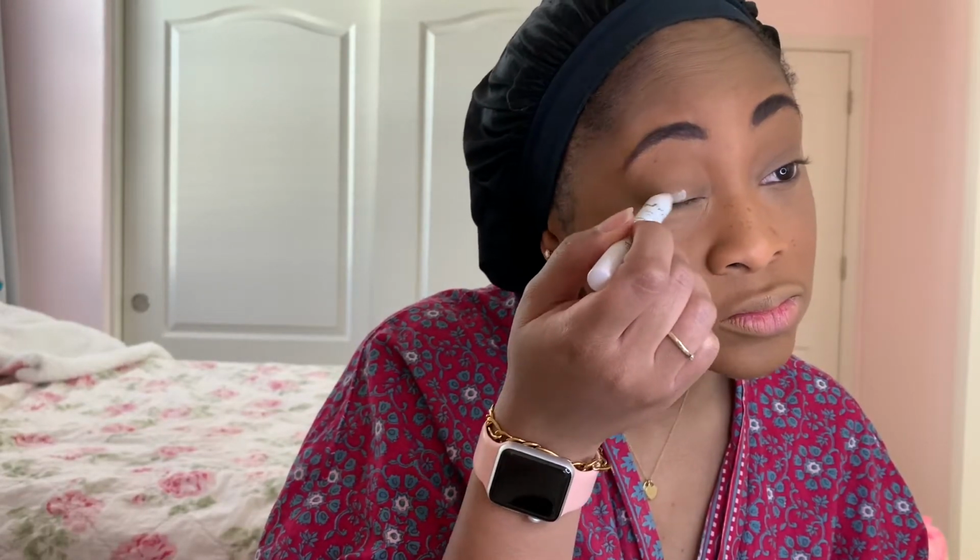So the first step is I'm going to use this NYX Jumbo Pencil in the color Milk and use it as a base color. Now, back in the day when I was learning how to do my makeup, all the gurus said to use a white base, and so that is what I'm gonna go ahead and do because I'm an OG. So I just kind of drew on some, and then I used my fingers to blend it out. I did that on both of my eyelids. This is what it looks like at the end. And then we're ready for color.